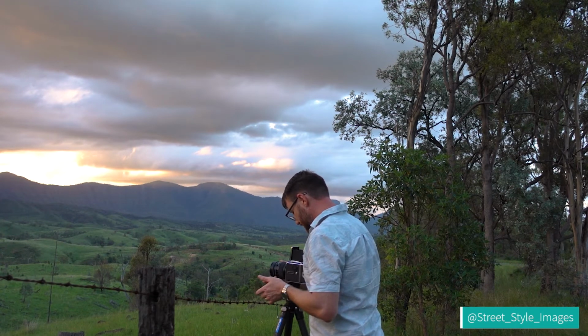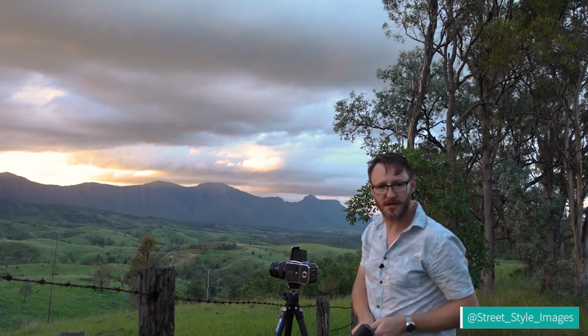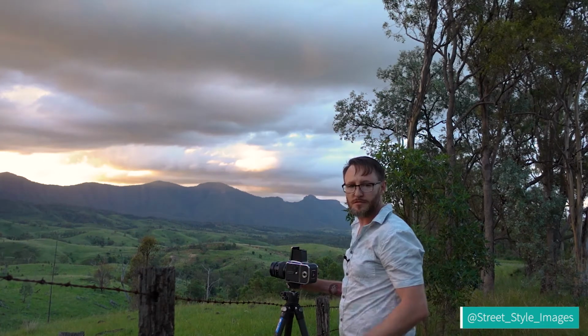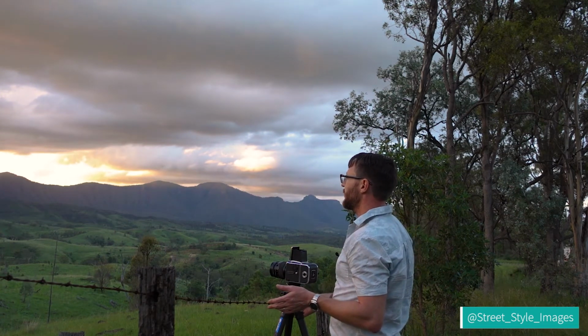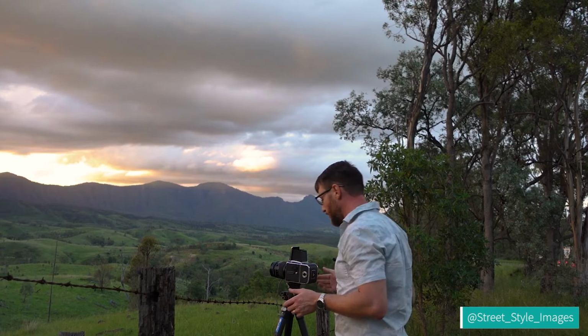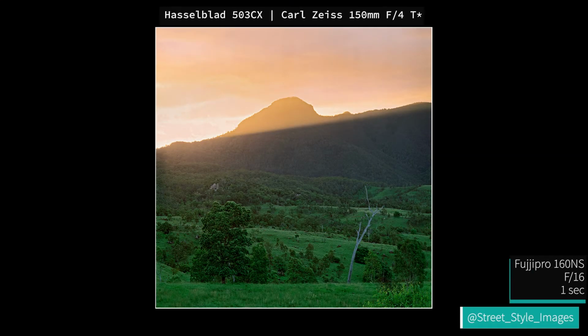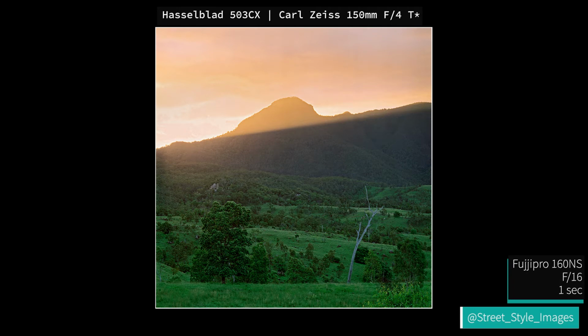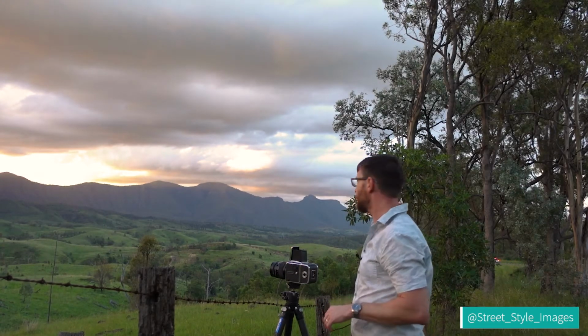Let's go f16. Let me check my meter reading. If I go 1 second at f16, I should get a good exposure. So there we are, 1 second, f16, with the clouds above Mount Cordeaux and some trees in the foreground with the 150mm. I've got 3 frames left on this roll, so it's been a good afternoon if I've shot that many already.